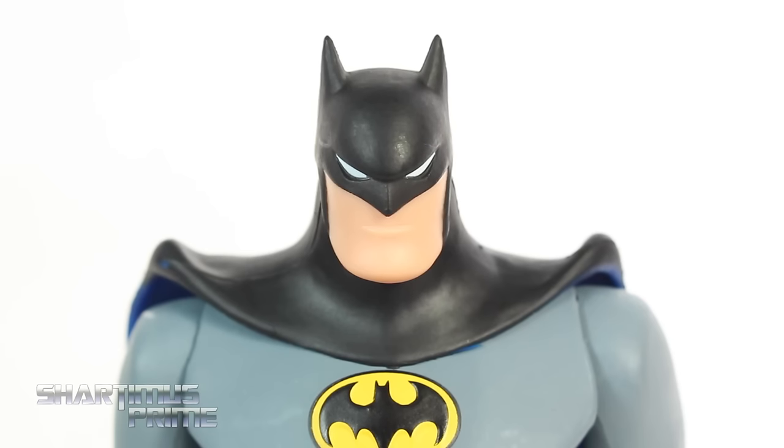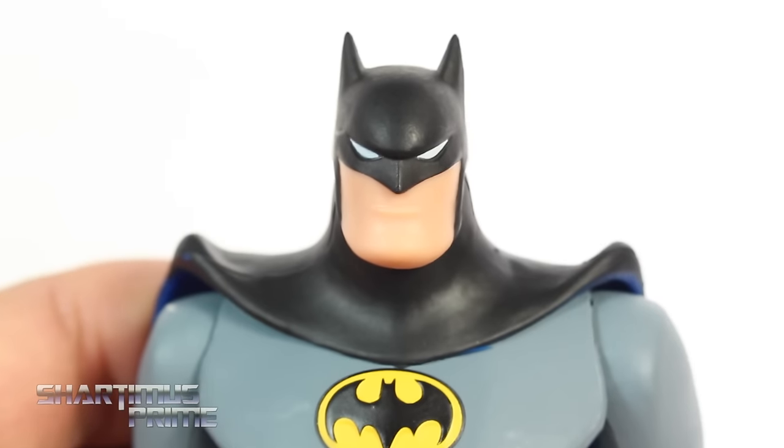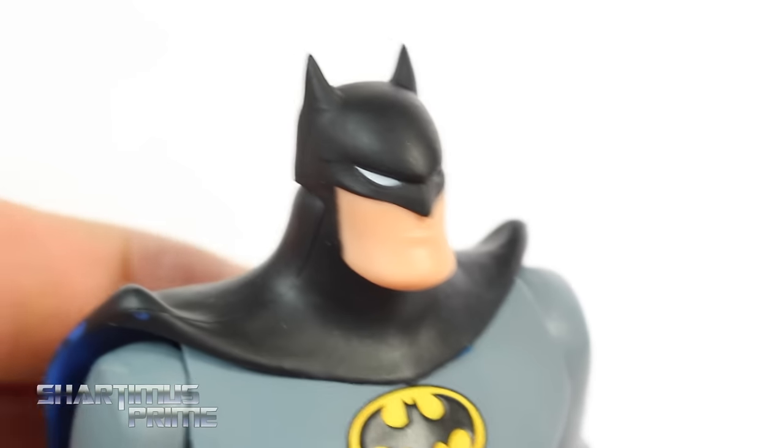So I really don't have many complaints about this figure at all, but one thing I will say is I would have appreciated just a little bit of paint right there on the mouth. I do think the head sculpt came out great, though. I will say that. You can see his wicked underbite right there. It is tricky to see.